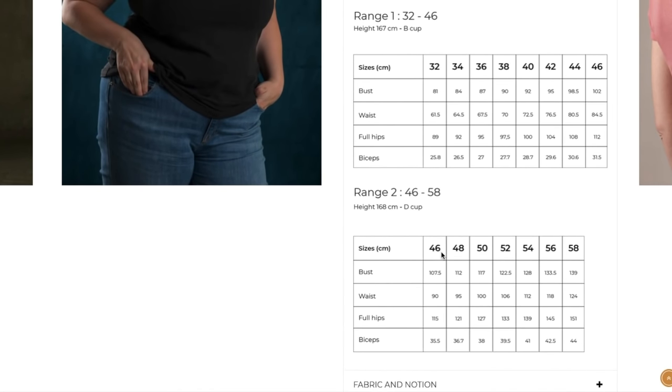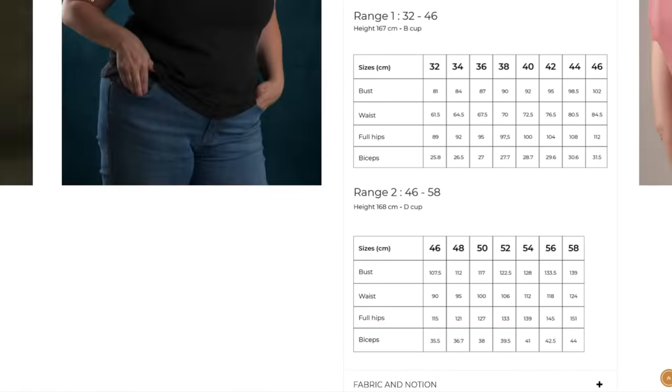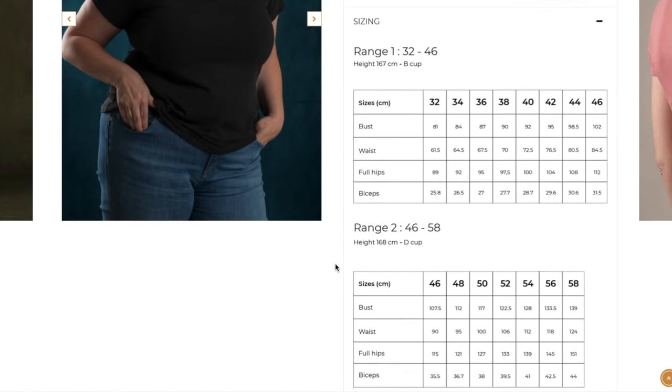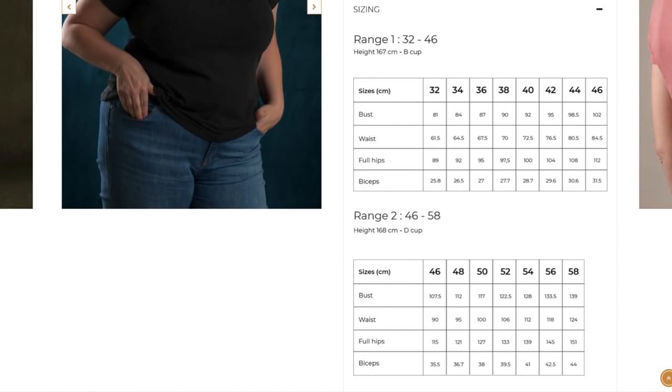Some of you fuller busted gals, let me know if this makes sense to you, to have a D cup with, let's assume you're the smallest of range 2, 107. If you have a 42.3 inch bust, are you a D cup? Let me know what you guys think about that.